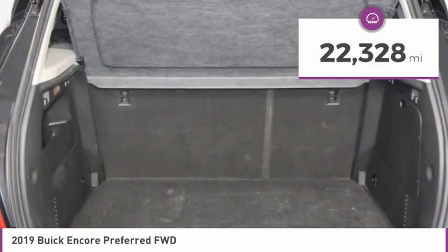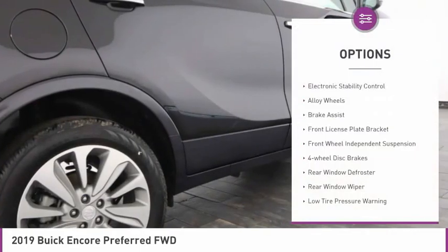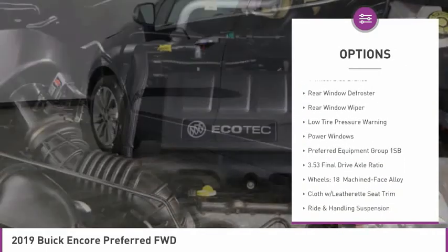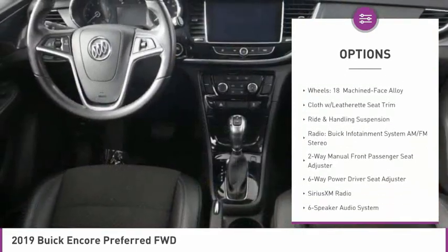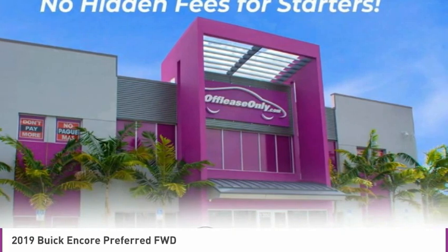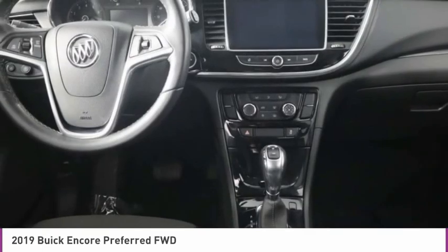This vehicle has less than 25,000 miles. Here are some of this vehicle's great options: electronic stability control, alloy wheels, brake assist, front license plate bracket, front wheel independent suspension, four-wheel disc brakes, rear window defroster, rear window wiper, low tire pressure warning, power windows. Is love at first sight really possible?